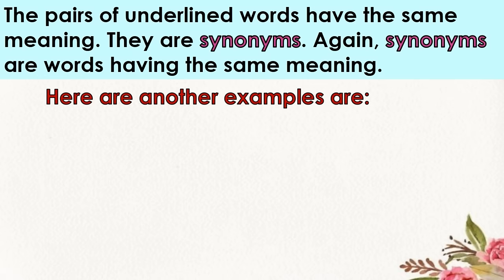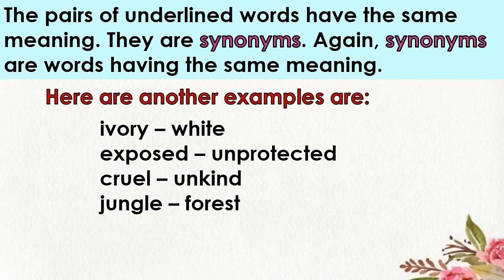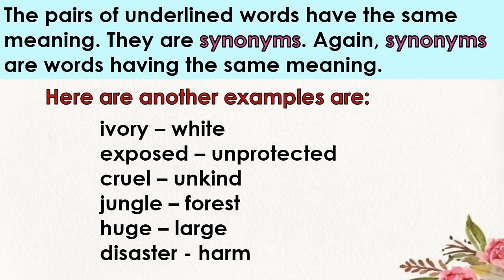Here are another example. Ivory means white. Exposed means unprotected. Cruel means unkind. Jungle means forest. Huge means large. Disaster means harm. These words have the same meaning. They are synonyms.